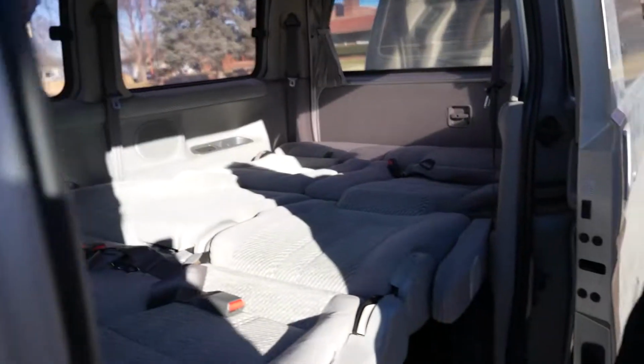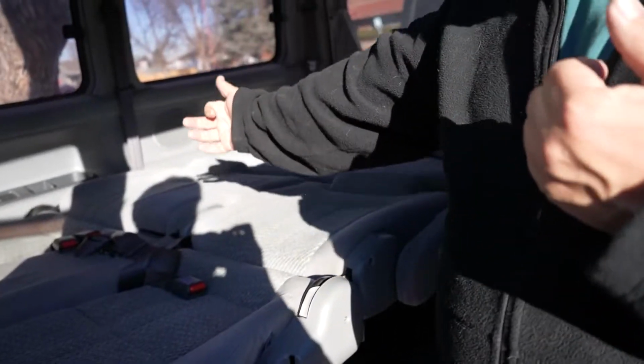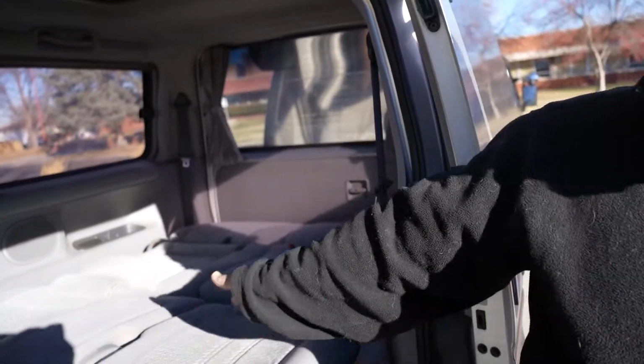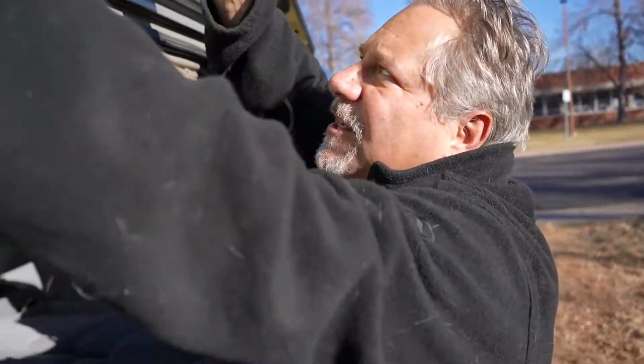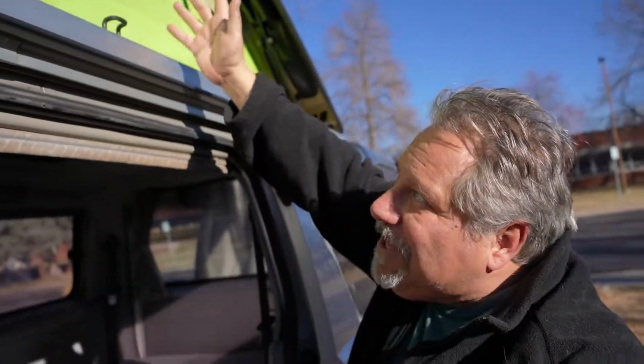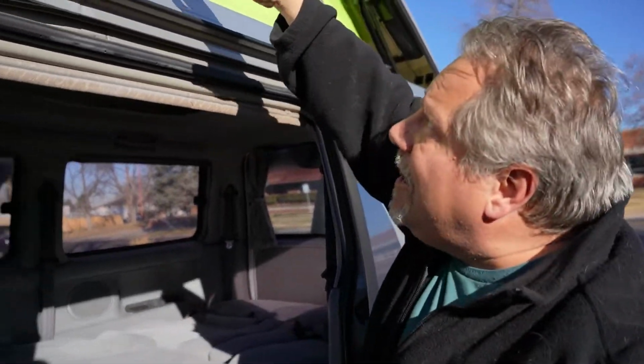This is designed to use futons, so it's exactly the width and the length of a futon. So you'd put a futon down here to get rid of the lumps. Same thing up there. They have a space for a futon right here. So if you have a Japanese futon, you just fold it out, and then you can fold it up and actually close the top.